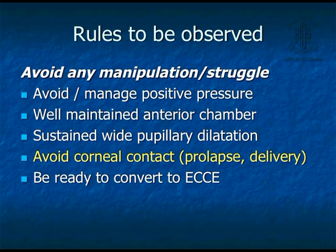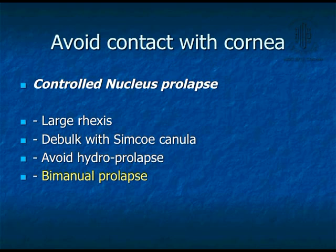Next will be to avoid corneal contact during prolapse and delivery. Now this is important. Many prolapse videos have been shown, and to avoid problems in prolapse, the first and foremost step you have to do is a large rhexis. Now if you're not proficient with rhexis and you feel that probably the pupil is not good enough for a wide rhexis, never hesitate to do a can opener. Remember, you don't need a rhexis for doing an SICS, but you can do a can opener, and if you end up with a small rhexis, then always cut it open and give some nicks and make it a large one. And in such cases, I always debulk the nucleus before starting the prolapse.